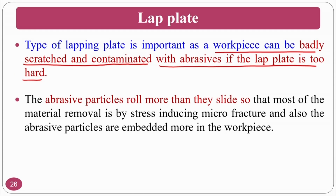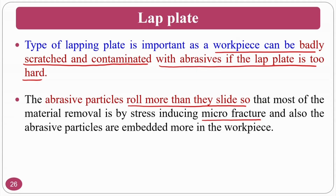The abrasive particles roll more than they slide, so most of the material removal is by stress inducing micro fracture. Sometimes if the plate is hard, what will happen? The load applied will be very high. For the same load, if the plate is hard, the density of the plate will be very high, so the self weight also will be very high. For the same load, these hard plates may damage the workpieces, and they can even create micro fractures, and the abrasive particles can also embed more into the workpieces.